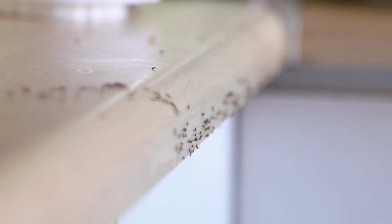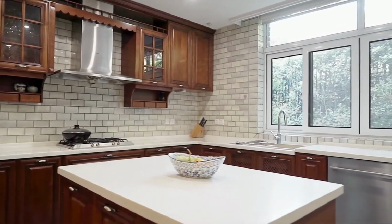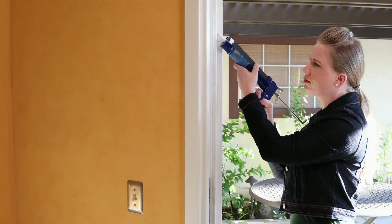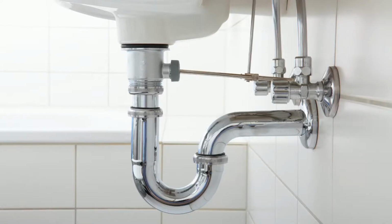Stray bugs make their way into homes searching for food. Check out a few tips to keep your kitchen free of pests. 1. Seal cracks and gaps. Make sure bugs can't sneak inside. Seal any cracks or gaps, especially near doors, windows, utility lines, and pipe entry points.